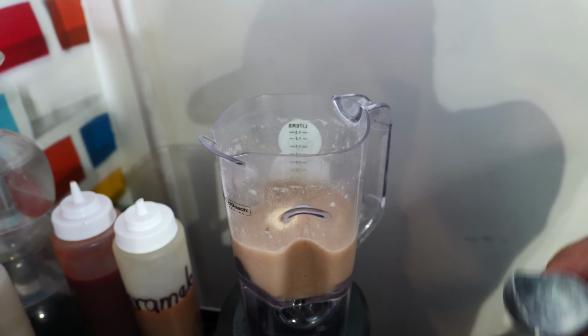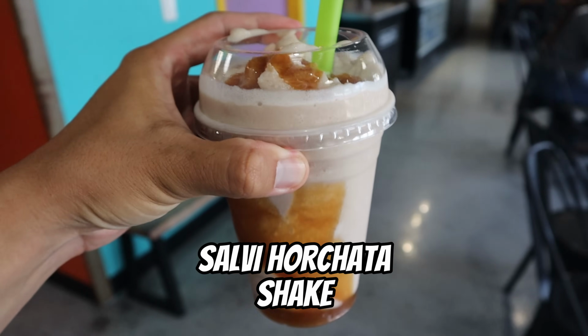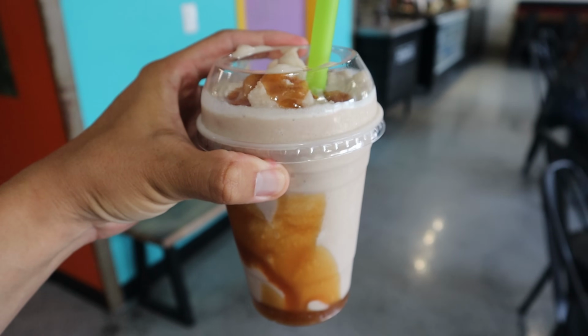And I do want to remind you that this restaurant has their drinks as well, so definitely get one. I'm a horchata type of person, so I got the Salvi horchata shake. Tastes just like horchata. I can't really describe what a horchata tastes like. You just have to experience it for yourself. There's a Mexican version of the horchata, but I guess they have their version here as well. Mixed with vanilla ice cream, has a caramel flavor too.